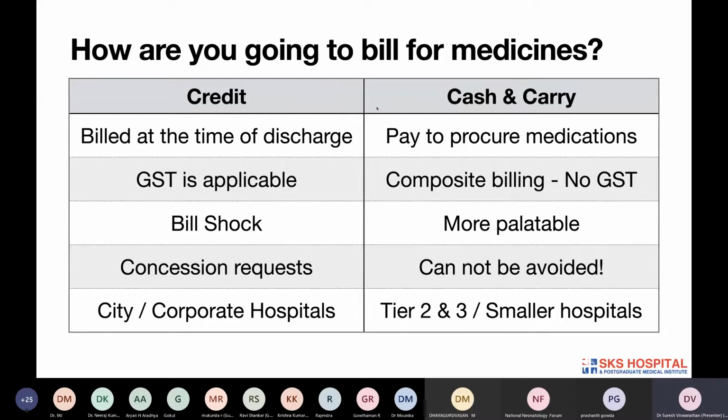It's a composite bill. That means no GST is applicable for the medicine sales, but it's likely that the patient might have a bill shock, as in they suddenly see a huge bill and they're unable to distinguish between the consultant's charges, the hospital's charges, and the pharmacy charges. And you automatically get more requests for concession, and because the bill is larger, it becomes more difficult to give a concession, because there's a cost of goods in the medicines also. It's more suited for larger city corporate hospitals, wherein patients are used to this.